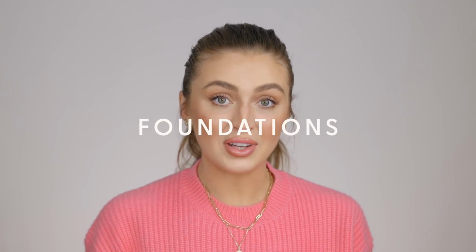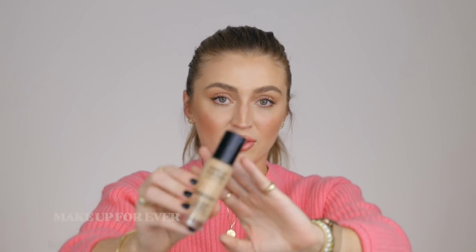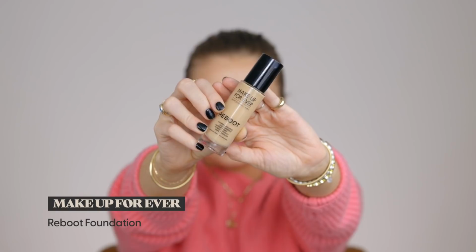Like I just mentioned before, I did just do a wrap-up of my favorite foundations, but there were definitely two standout foundation discoveries that I had this year, earlier in the year and continuing to now. The Makeup Forever Reboot Foundation was definitely the top. This is just a great go-to all-rounder foundation to have. It's light to medium coverage. You can build it up depending on what you're using. It just looks like your skin and it just feels good, and it gives the most natural finish ever. And it's just a great all-arounder foundation.